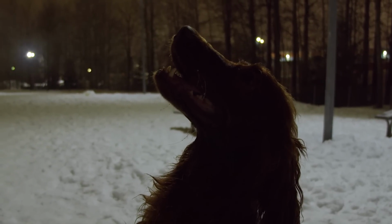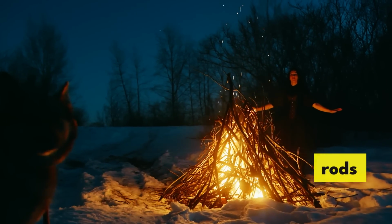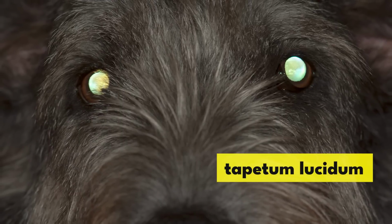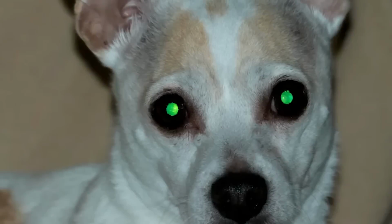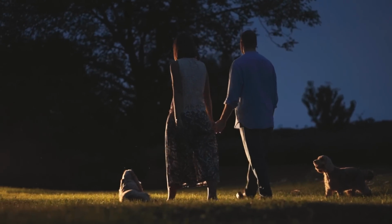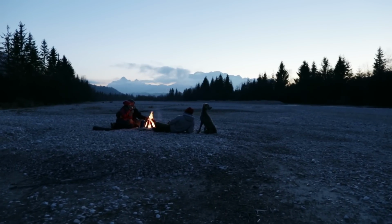You also now have more light-sensitive cells, called rods, in your eyes than you used to, and a light-reflective layer at the back of your eye called the tapetum lucidum. This layer is also what makes your new eyes glow when a bright light shines on them. Thanks to all these adaptations, although you might find yourself struggling to see as well as you used to in the daylight, once darkness falls, you'll likely discover that you're surprisingly good at seeing your way around.